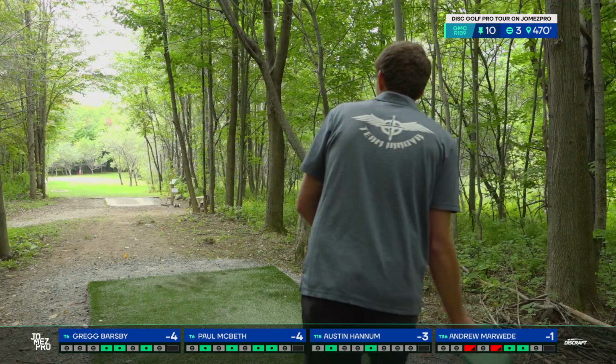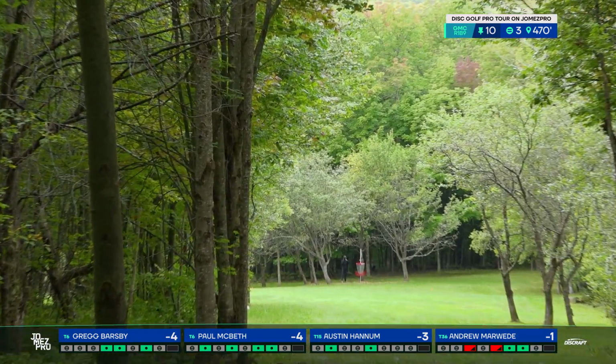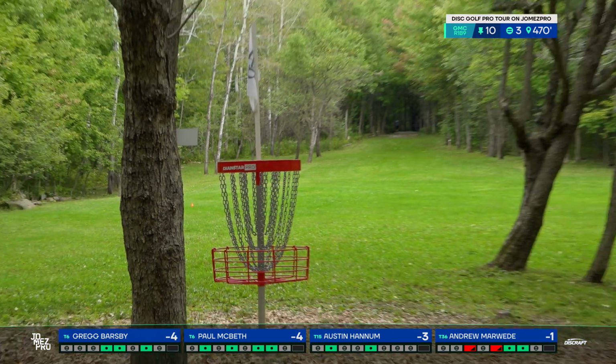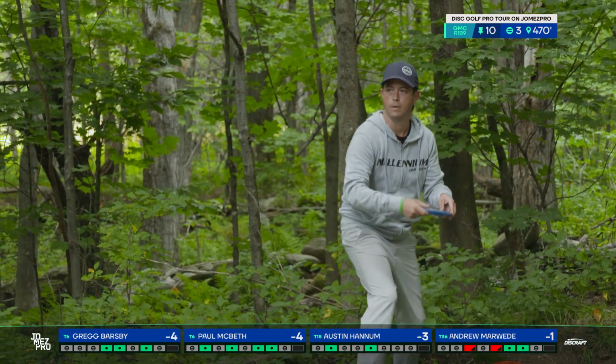And this was what I wanted to see. I know Marwede has a powerful forehand, and he's got good angle control. I like this a lot. Looking nice. Almost. Start that out down the right side, and it might be something. Mm-hmm. That was definitely close to the angle he wanted.